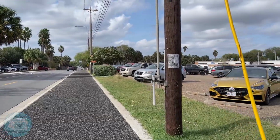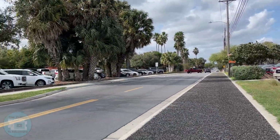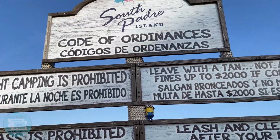And a parking tip. Across from the zoo is free parking when available, because it is out of middle school. And it's $5 if you pay to park with the zoo itself. The minion says, welcome to South Padre Island.